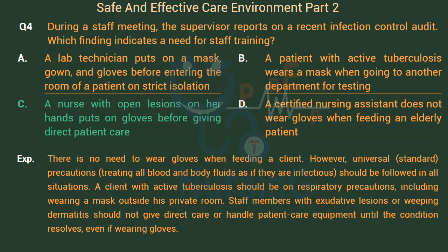A client with active tuberculosis should be on respiratory precautions, including wearing a mask outside his private room. Staff members with exudative lesions or weeping dermatitis should not give direct care or handle patient care equipment until the condition resolves, even if wearing gloves.